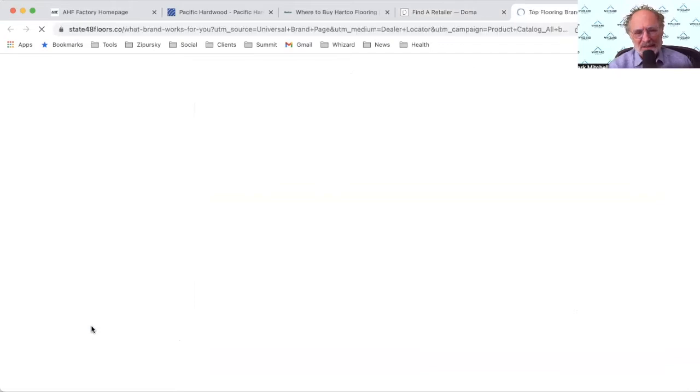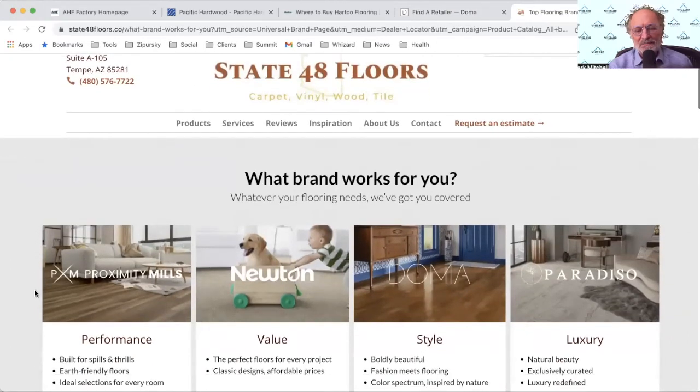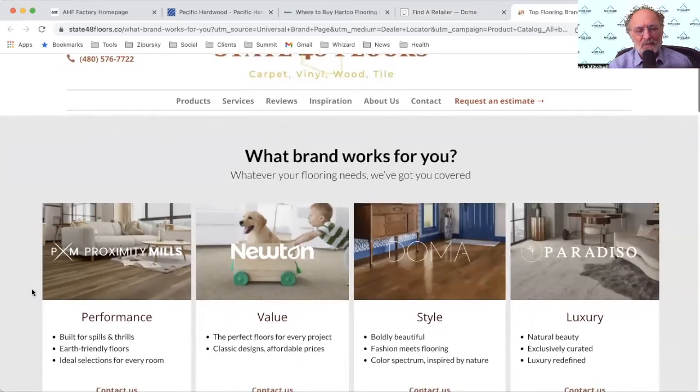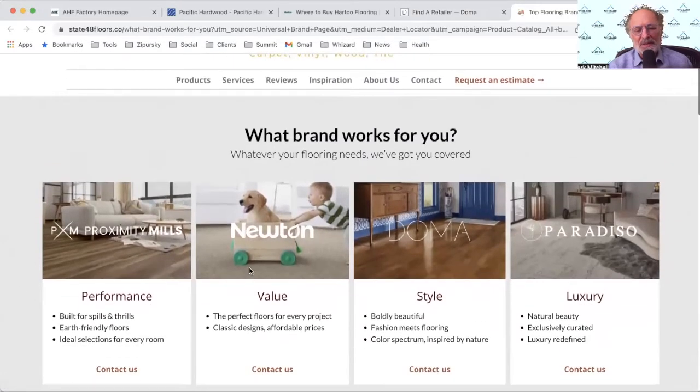And if I go to State 48 Floors, yep, which happens many times, here I go to the website, and here I'm competing with a number of 4 different brands, or 3 other brands other than Doma. Okay.